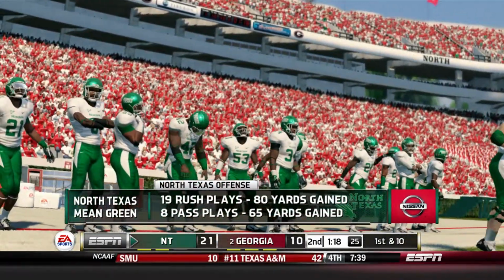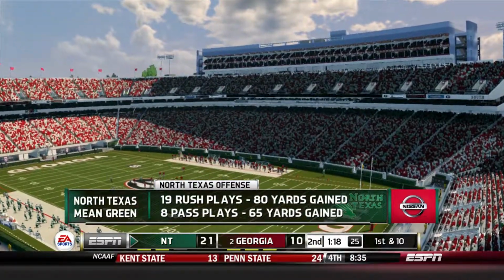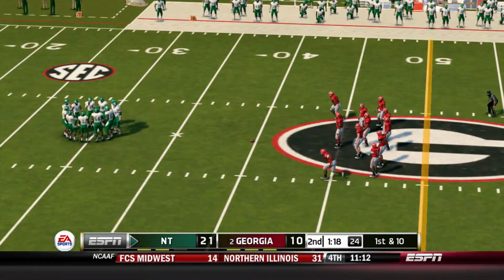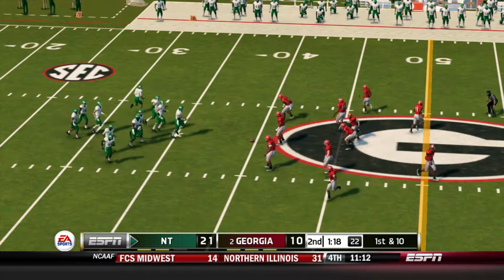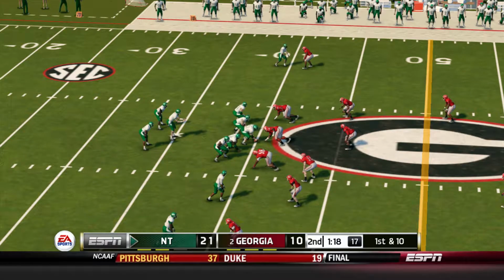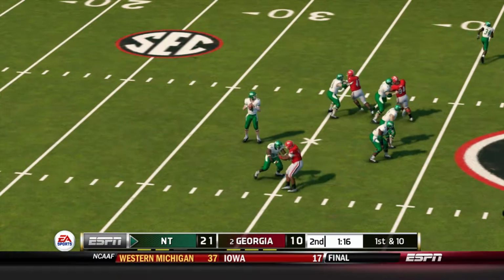North Texas has been playing like a well-oiled machine in this first half. And Kirk, are we going to see more of the same in the second? Well, I think as long as they can maintain the proper frame of mind, I think they've got a great shot to be able to pull away and win this game decisively. But the challenge for them will be listening to their coaches at halftime and continuing to play with that same aggressive attitude that they played with in the first half.